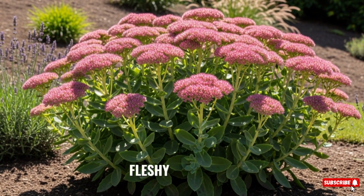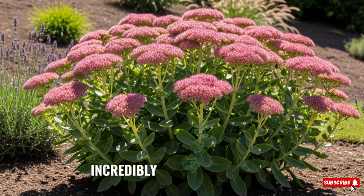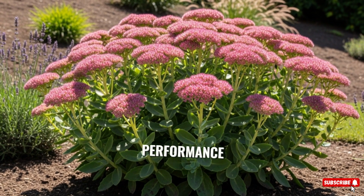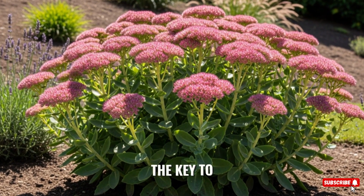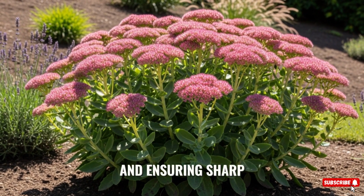The thick, fleshy stems and leaves store water, making these perennials incredibly drought-tolerant once established. This water storage capability is key to their late-season performance when many other perennials are struggling with heat and reduced moisture. The key to success with sedum is avoiding overwatering and ensuring sharp drainage.